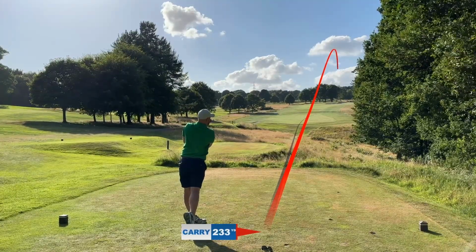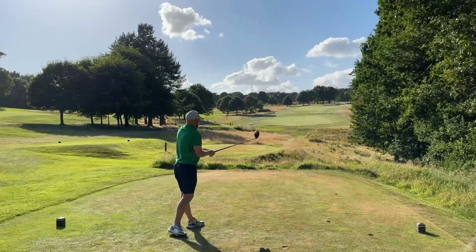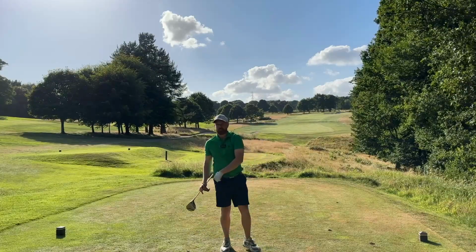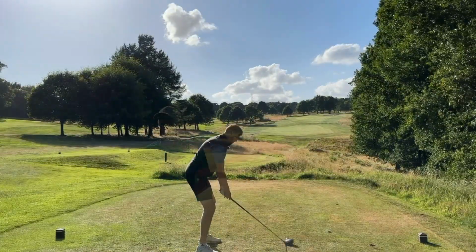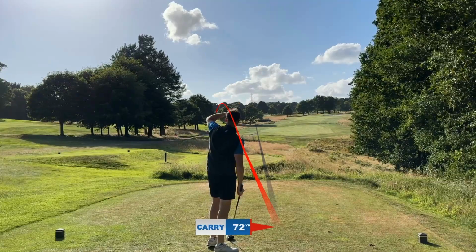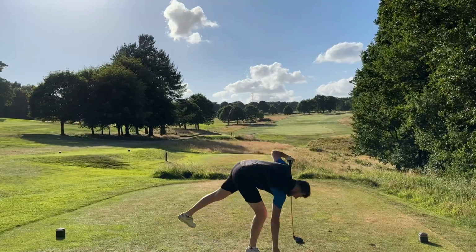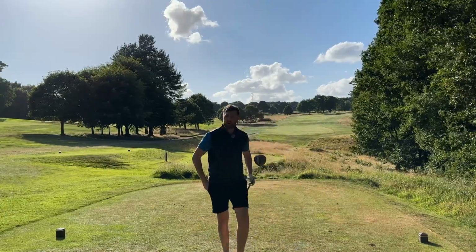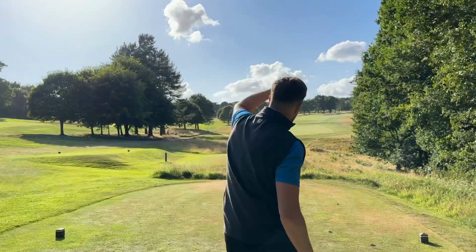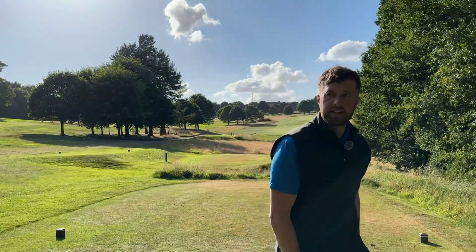Beautiful. Fantastic drive. I think you really can feel the difference in the ball when I struck that. Oh, it's terrible. I think I've nearly killed Hugh. He's just ducked down. That were a rat hook, weren't it? Where's it gone? You can't see because of the sun. I tried to cut it and I think I've just flipped it. I didn't even see it.